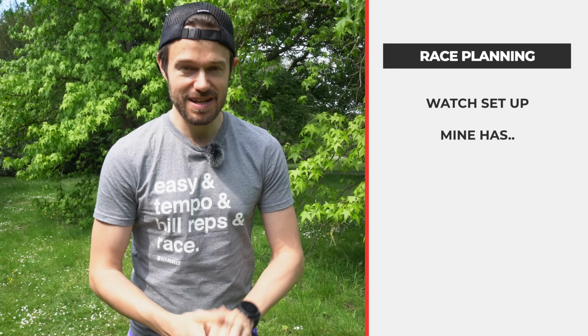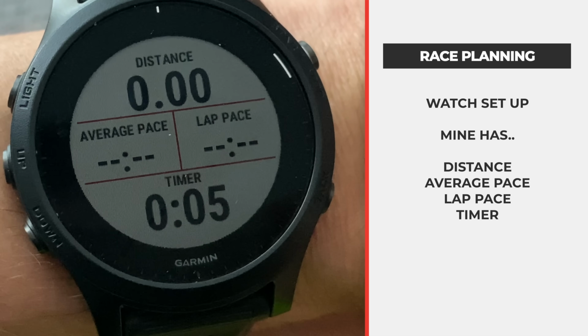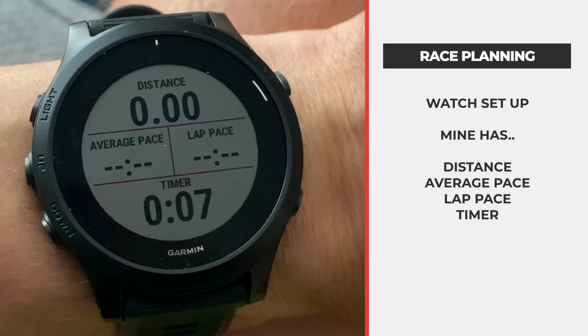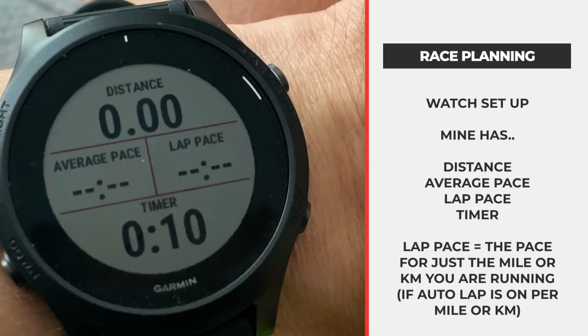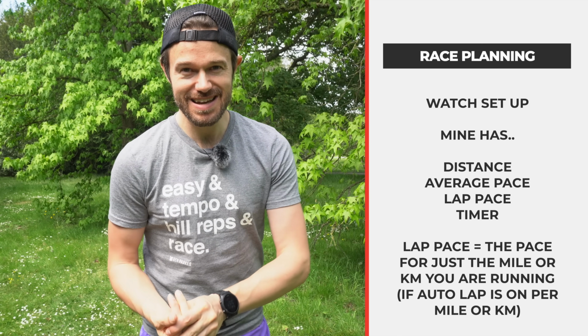And finally, in the whole planning stage, get your watch set up nicely. I'd have lap pace on the screen, and then you can keep an eye on that all the way through the run to make sure you're not going off too fast or too slow. I think that's really going to help you pace your run far better than just using average pace, which is what a lot of people tend to do. So have I missed anything there in the planning stages?